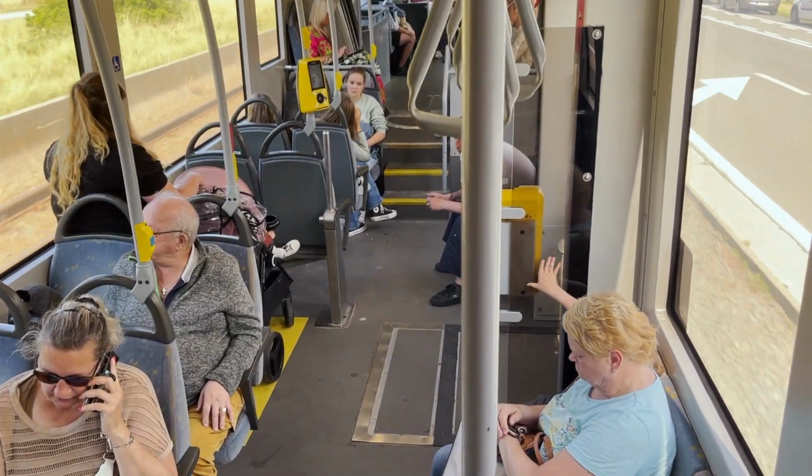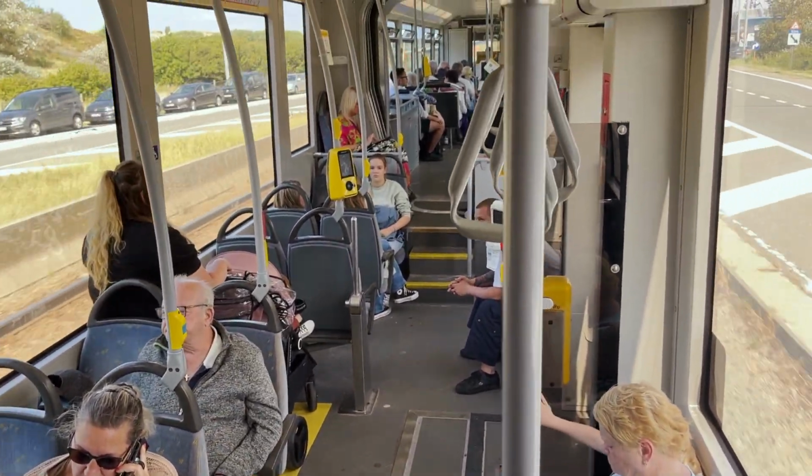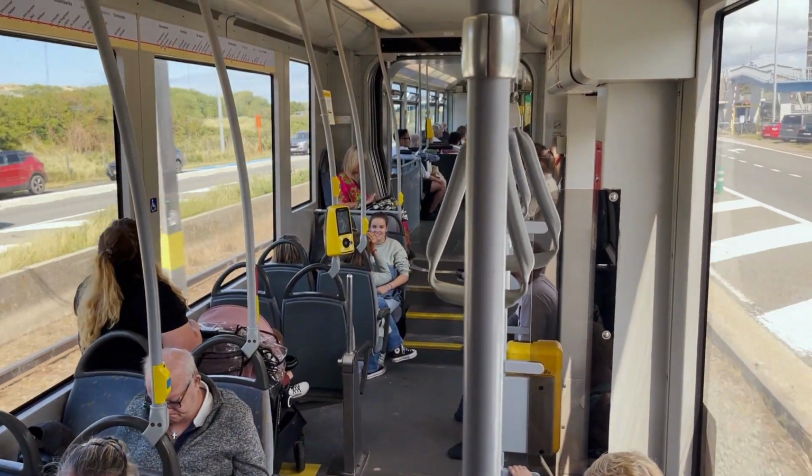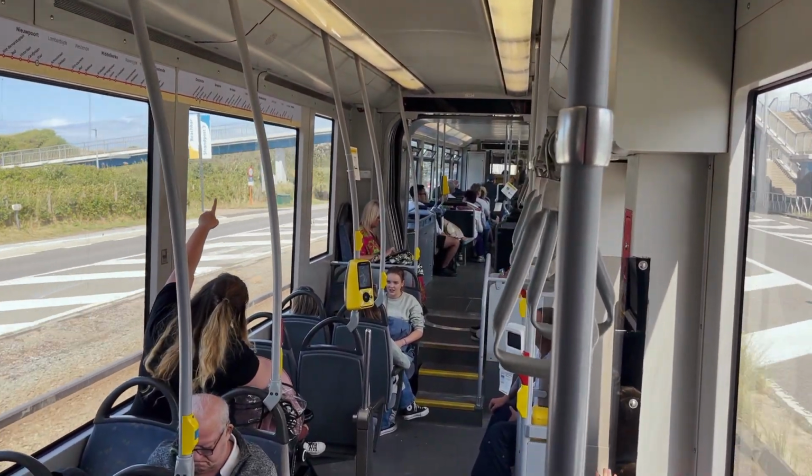So this tram is not all low level, and the middle section has stairs over here, which is more like American trams, which is not good. But this is an older model, and it seems like they are replacing them with new ones.